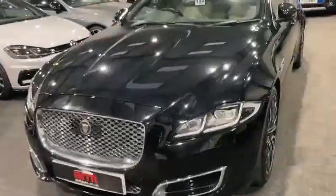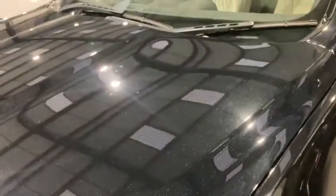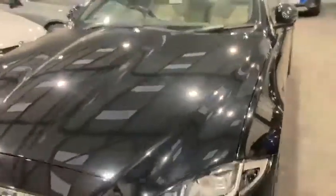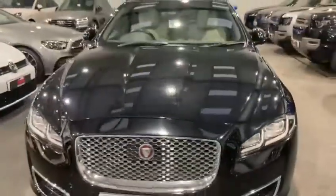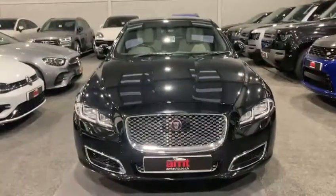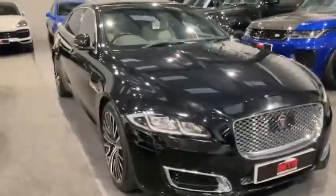I'm going to start with this paintwork. You can see that just glistening in the lights there. It's absolutely stunning. Absolutely beautiful. And with it being the Autobiography, we're at the top end of the Jaguar range, and we have a hell of a specification to share with you as well.